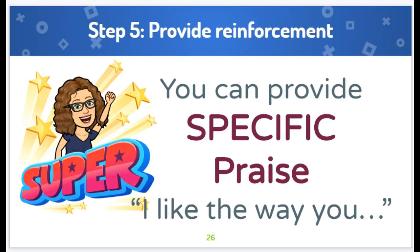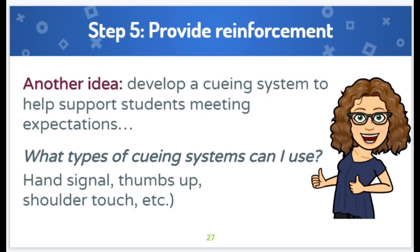So the student sits crisscross applesauce and I say, thanks, Samantha, I like the way you're sitting crisscross applesauce. I might also have to develop a separate system for students that's based on what they like. So if a student isn't as motivated by a thumbs up or a way to go, then they might need a different system like a token economy or some kind of classroom reward.